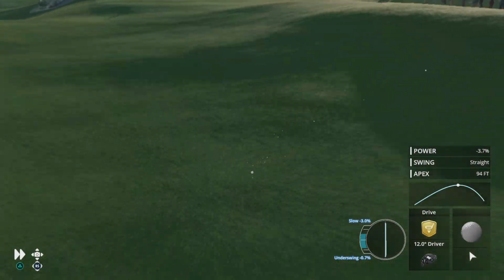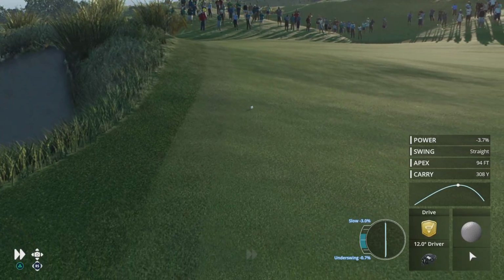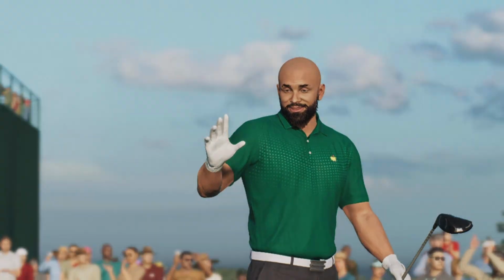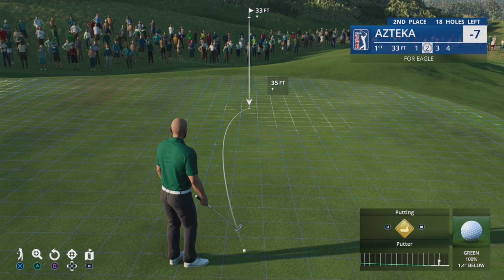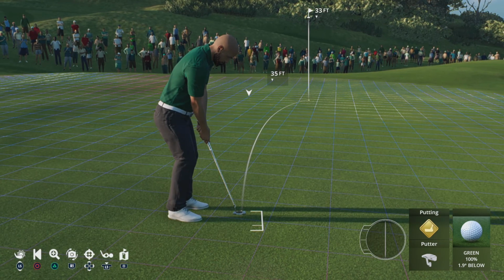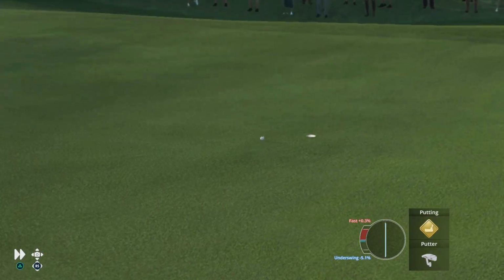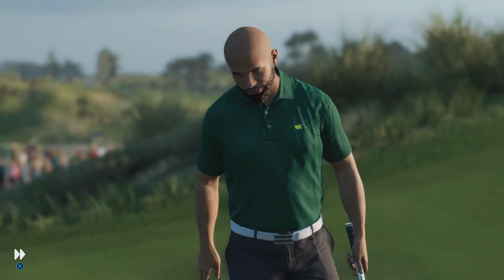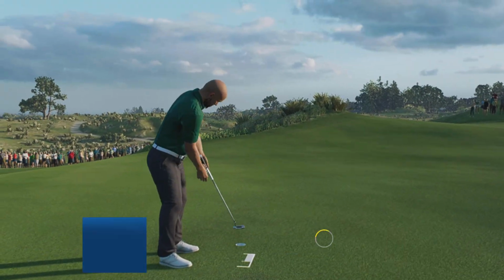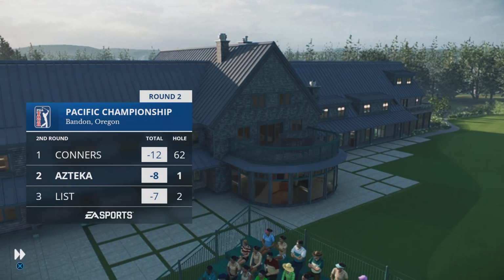Oh, this is a big chance, but it's looking good. Drivable par 4, not for most in this field, but for this guy, yes, he has just knocked it on. What a shot. Okay, I'd call that an acceptable effort from that range. Okay, a well-played hole there. It is birdie to kick off the round. And fresh off a 65 in round 1, he'll move to 1 under for his round today.